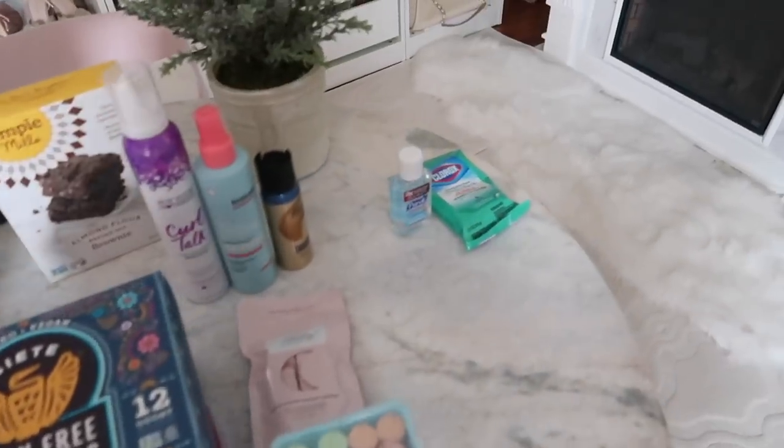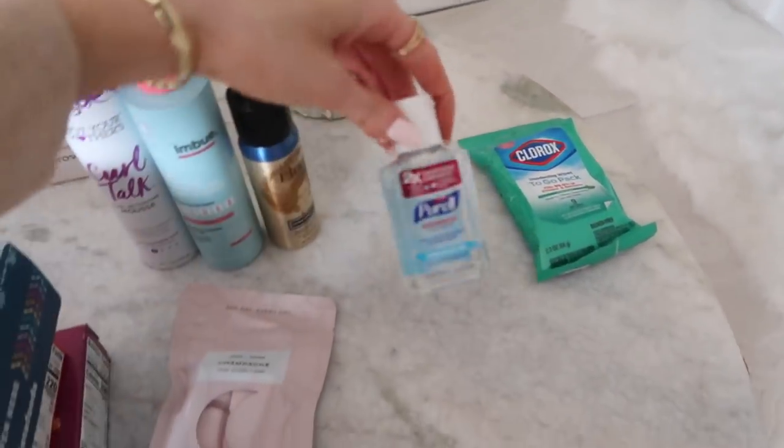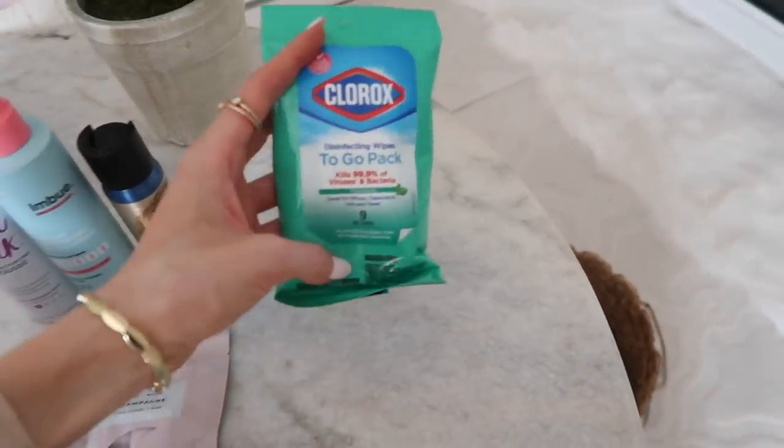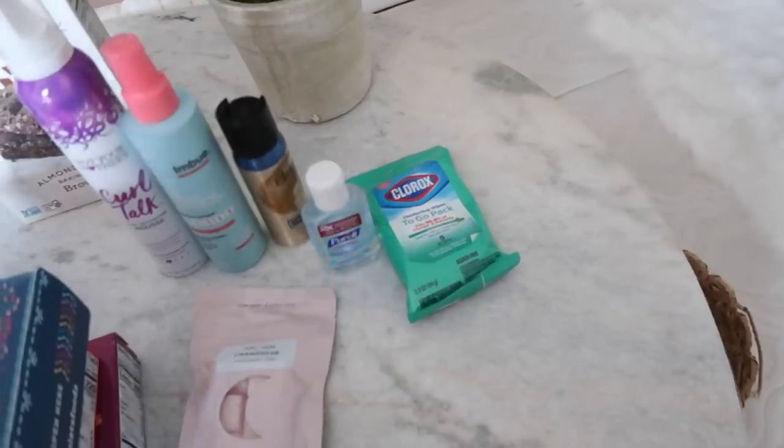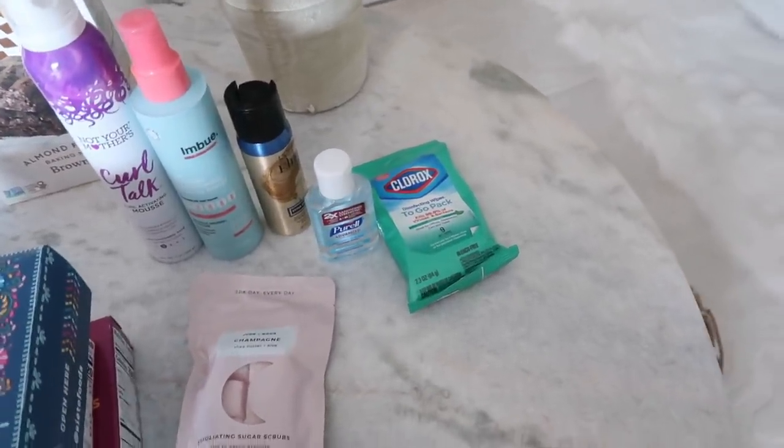And then just some essentials and random things like the sanitizer. And then this is good for travel. I'm going to be going on a trip soon, so these are good to have to wipe down the seats on the airplane and everything.